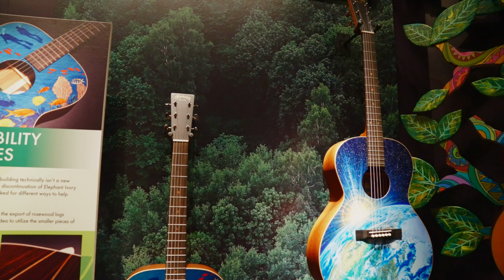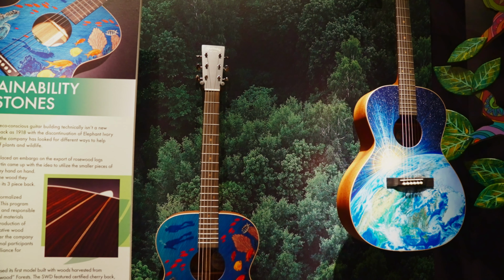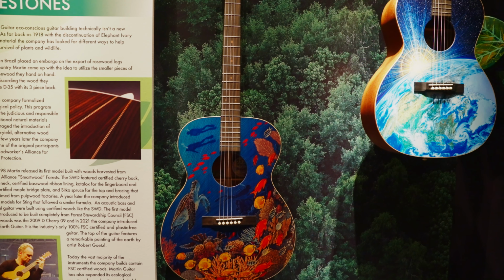So I invite everybody who's tuned in to come to the Martin Museum in Nazareth, Pennsylvania, and to come not just see the beautiful guitars that are on display, but to read about these wonderful environmental initiatives that the company is part of and encouraging. And we would encourage you to take care of the earth on Earth Day and all days, because every day is Earth Day.